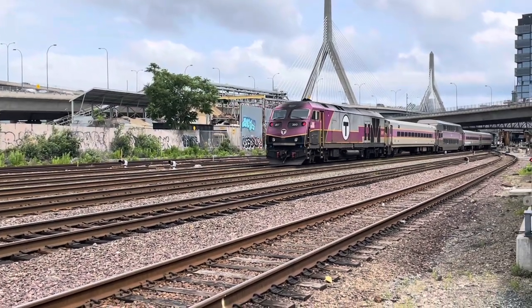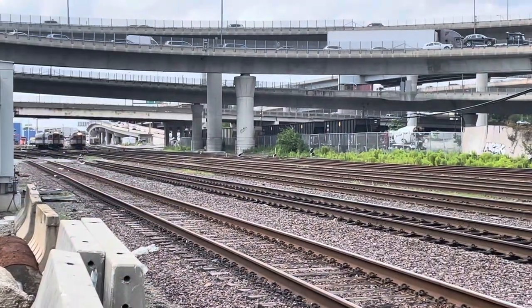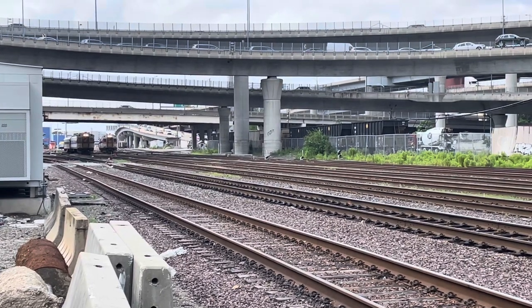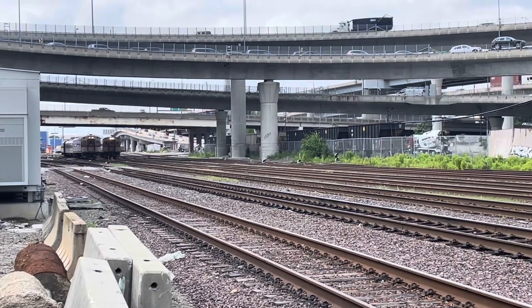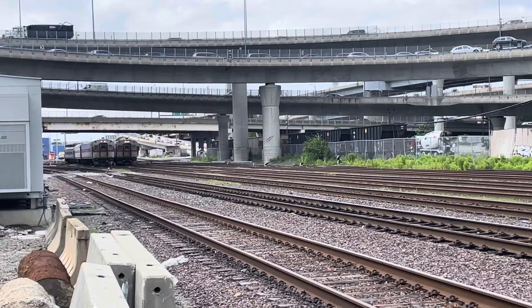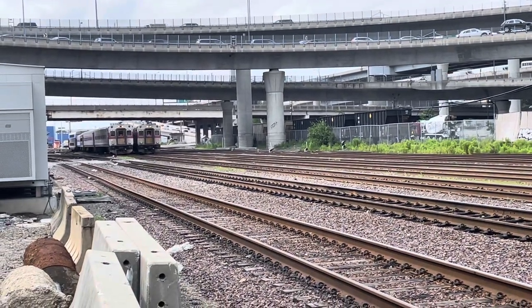Can't win them all, folks. Where's the barf bag? All right, at 2:55, we have 322 coming in from Lowell on the left and 114 coming in from Rockport on the right. Nice little drag race here. Should have 418 from Wachusett coming soon, too.